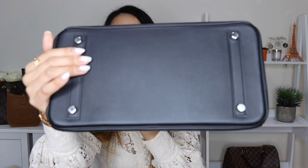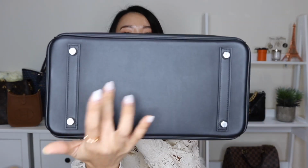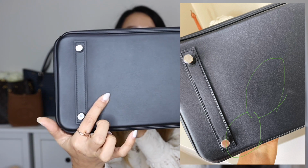I just love smooth leathers in general. And if it shows a little bit of sign of wear and tear, I really don't mind because it tells a story that I've loved this bag and used this bag a lot. I do actually have a scratch down the bottom. I don't know if you can see the little pulled lines there.